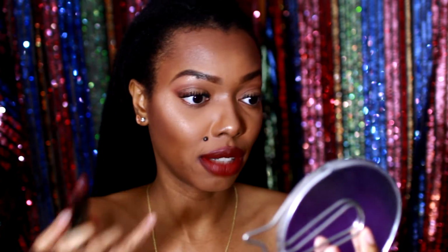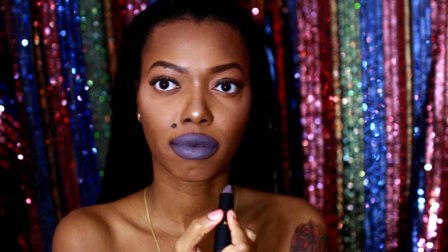This next shade is called Hot Chocolate. I love it. I didn't love it as much the first time I swatched these colors, but I love it even more now. Maybe the lighting is a little different, but this is really, really pretty. And I would wear this every day. I don't wear makeup every day, but I mean, it's definitely a go-to for me. I like it.